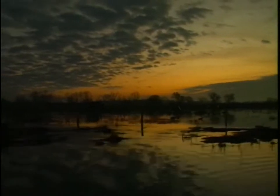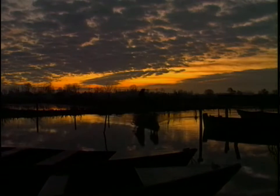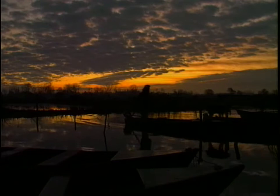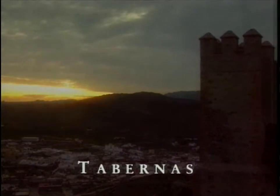Proud of the heritage which they have preserved, the Brierons have begun to promote the unique quality of their region to the tourist industry. Although it can't be reflected in any of the stretches of water, the sun has left its mark on this place. The small Spanish town of Tabernas seems lost on the edge of the continent.